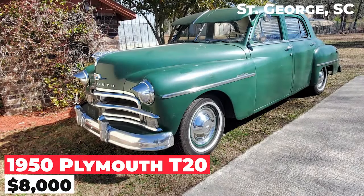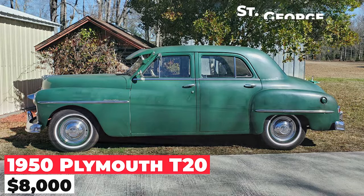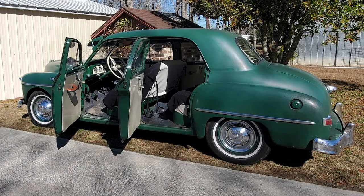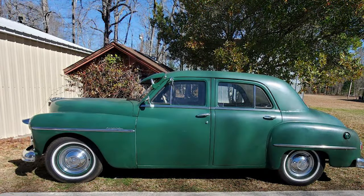The 1950 Plymouth T20, priced at $8,000. This four-door vehicle retains all of its original features. It's considered a great project car. The car is operational and can be driven. It's powered by a straight 6 engine with a manual transmission. The true mileage of the car is unknown. Despite the asking price, the seller is open to considering all offers.